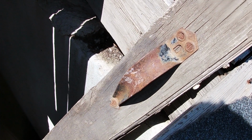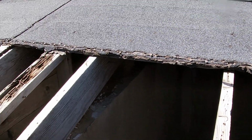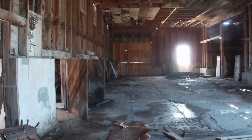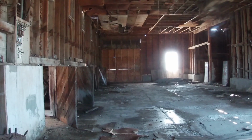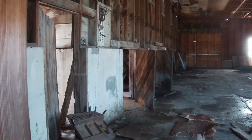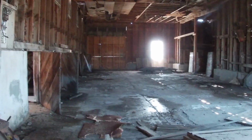This is neat. It's a handle from a board. But this is where the roof is open on the lower portion. But you can't really see anything. Oh, geez, get away, yellow jacket. Same thing. These are just more boards. So there's a hole on the other side. So you can see there's some contraption over there with levers. So this is what the inside of one of the hospital buildings looks like now.